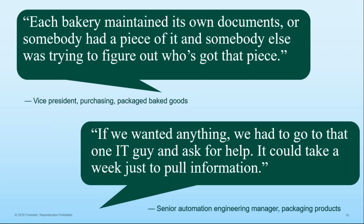And even the digitally stored specifications, folks who had a software or database to try to store some of this information, it was usually saved on some kind of outdated software that had to be customized, and that often required IT to get involved to pull reports. So that wasted even more time.